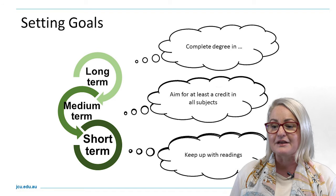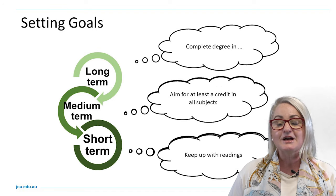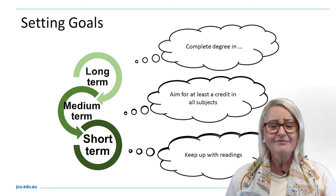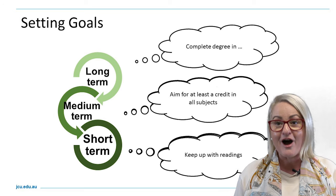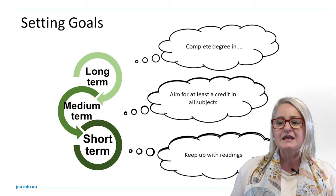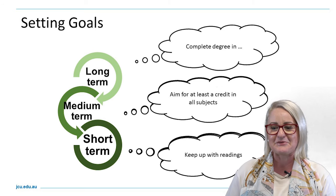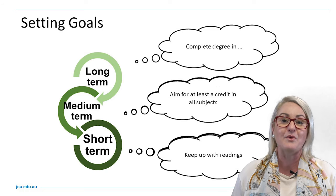So let's dive in here for a moment. That long-term goal might be completing your degree, and a medium-term goal might be completing the 4 subjects that you have signed up for in semester 1. And a short-term goal may be aiming for a credit, a distinction, or a high distinction for those subjects that you have in semester 1. All are interrelated, and all of the short-term and medium-term goals will move you one step closer to your long-term goal. So, that short-term goal might entail putting together a weekly planner.